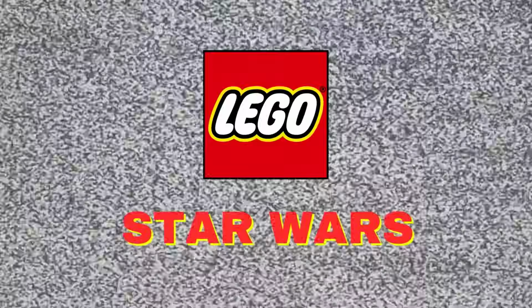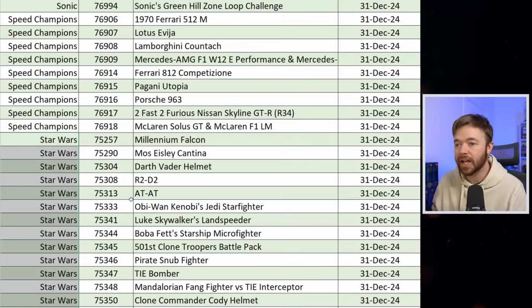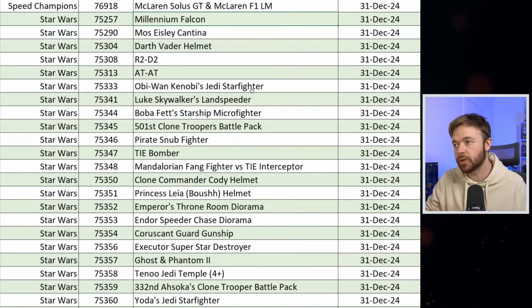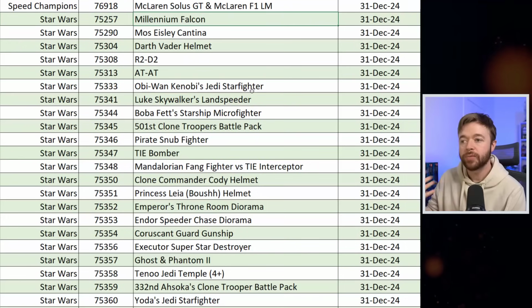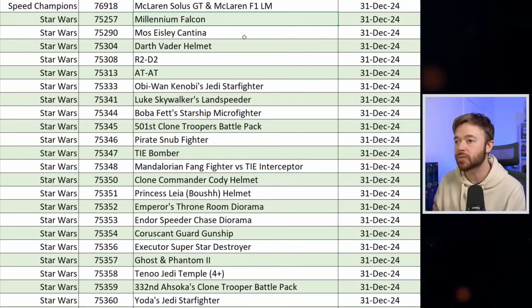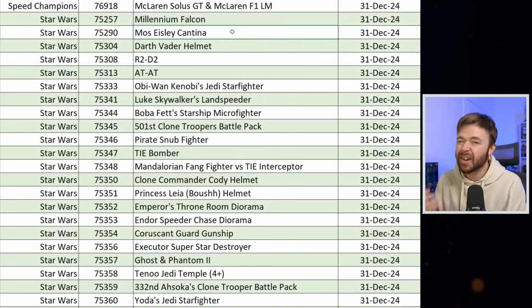Next up, we have Star Wars. And Star Wars, once again, a lot of sets here. 30 different sets, including Millennium Falcon. Now, this is still not the expensive UCS $800 Millennium Falcon. This is one of the more kind of reasonably priced ones. We have the Mos Eisley Cantina, and I'm excited about this retirement.